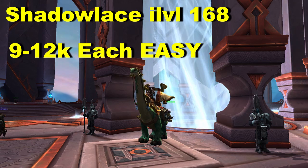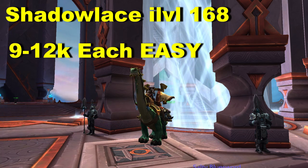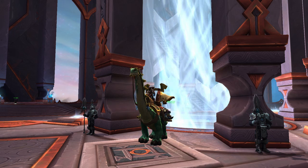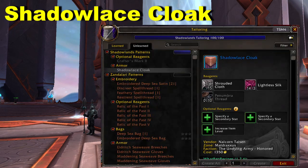So now we're going to talk about the two last things before we get into the serious gold makers right now for Shadowlands Tailoring. So we're going to talk about the Shadowlace Cloak and the pink party hat. So the Shadowlace Cloak is behind the Undying Army reputation being honored. This is a decent cloak upgrade. However, from what I've seen, the 151 cloak right now is making around 1 to 2k profit per craft.